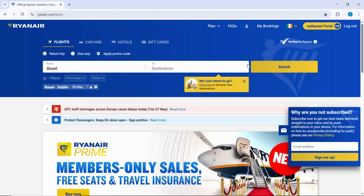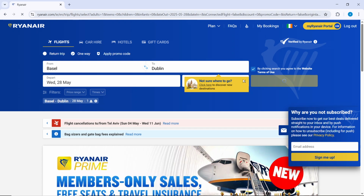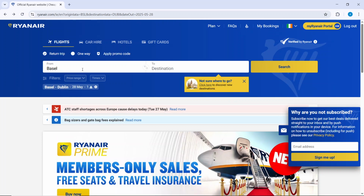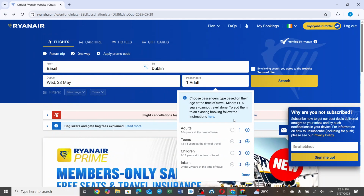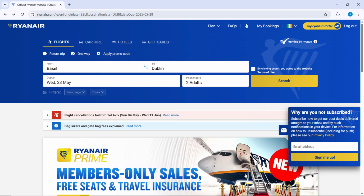So once you get to number of passengers, sorry, I'm going to go back first so I can show you how to get that done. Number of passengers will have to be 2, so you're booking 2. So in here where you have number of passengers, instead of 1, just make it 2 for adults. All right, and select done, and that changes to 2. Now click on search.